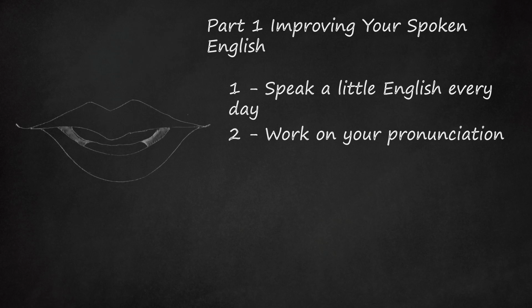Listen closely to how native English speakers pronounce certain words and sounds and do your best to copy them. Pay particular attention to any sounds that you are unfamiliar with or that do not exist in your native tongue. For example, some people have difficulty pronouncing the R sound, as it does not exist in their native language, while other people have difficulty with certain consonant clusters, such as the TH sound.